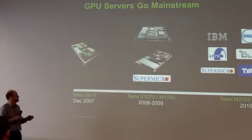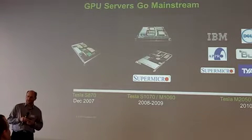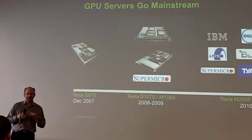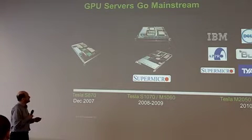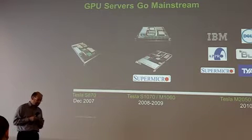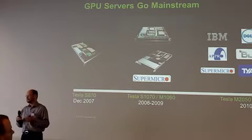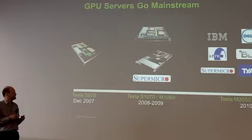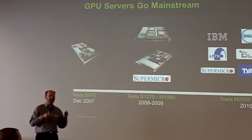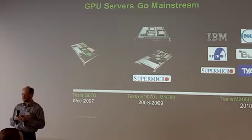2008, 2009, well, at least we persuaded one company that it was a good idea. And Supermicro is always very early, very quick off the mark with a new technology. They started producing these 1U servers containing both the GPUs and the CPUs in a single chassis. But by the time we get to 2010, we're now seeing that all of the major HPC vendors, and I hope that I haven't insulted anyone present in the room by missing off their logo, but I think the point is that all major HPC vendors are now shipping servers with GPUs integrated into them.